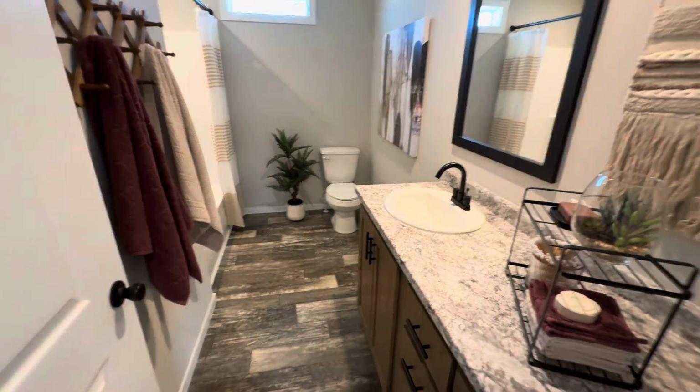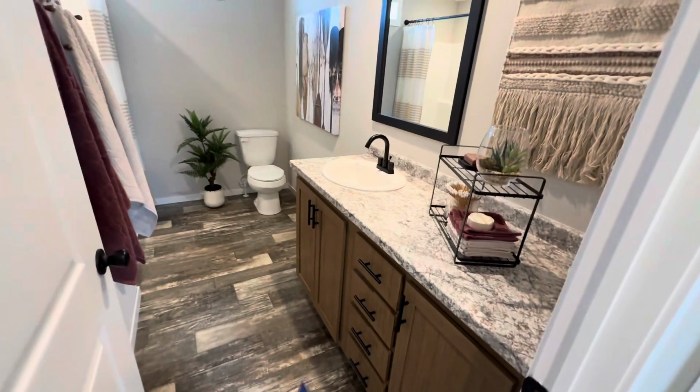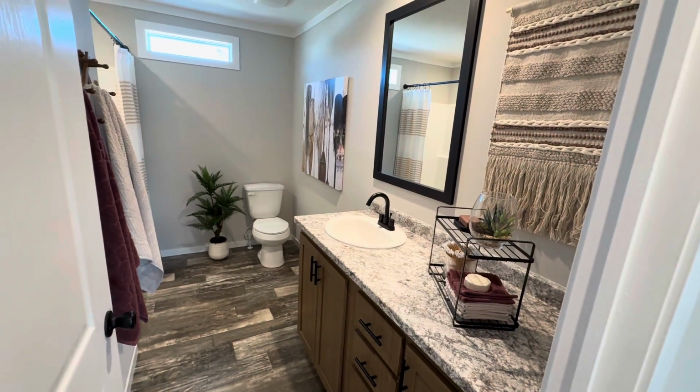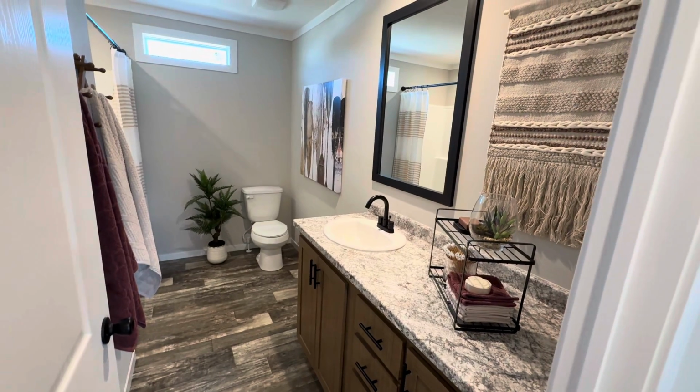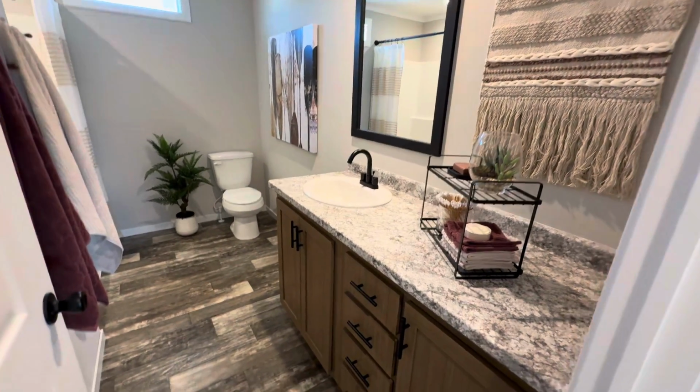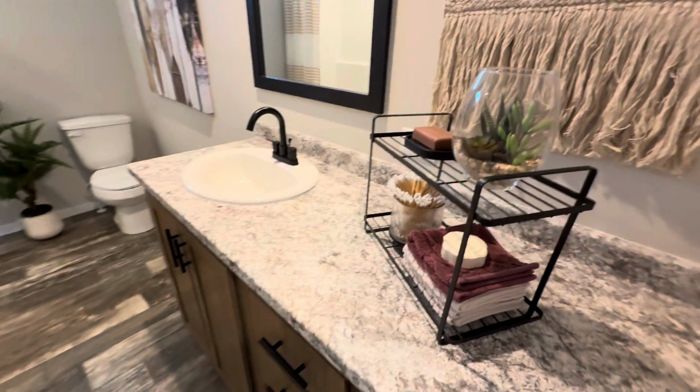Okay, hall bathroom. Full effect here. Love the tall vanity. Love how much space you have. Again, being a 3-2, I think you can get away with a single vanity, a single sink. But with the space, I would have liked to see a double sink. Again, not a total showstopper, just something I'm trying to point out.